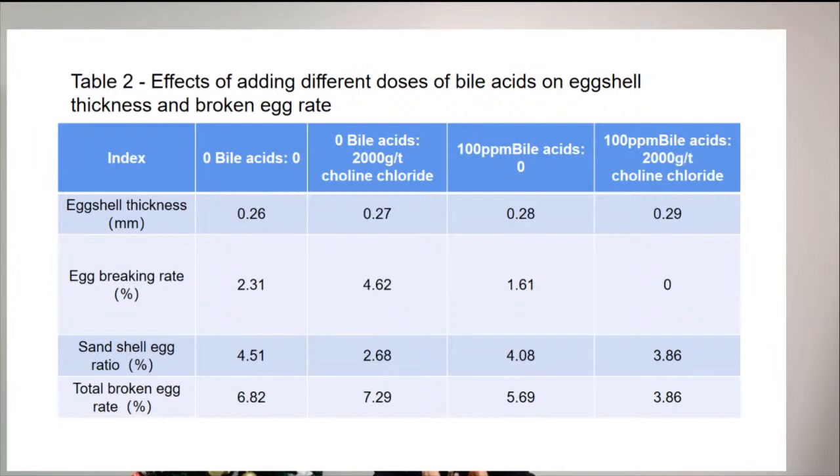At the same time, 730-day-old Highland brown hens were selected for a two-factor test of bile acids and choline chloride. The results show that the addition of bile acids can increase the eggshell thickness and reduce the broken egg rate, and bile acids have synergistic effects with choline chloride. Adding 100 ppm bile acids can increase the eggshell thickness by 0.02 mm and reduce the total broken egg rate by 1.13%. When 2,000 grams per ton of choline chloride was added, the addition of 100 ppm of bile acid could increase the eggshell thickness by 0.02 mm and reduce the rate of broken eggs by 3.43%.